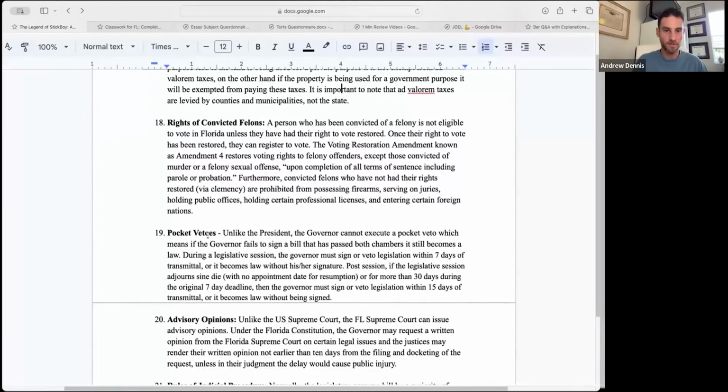All right. Pocket vetoes. Unlike the president, the governor cannot execute a pocket veto. If the governor fails to sign a bill that's passed both chambers, it still becomes a law. During a legislative session, the governor must sign or veto legislation within 7 days of transmittal, or it becomes law without his or her signature.